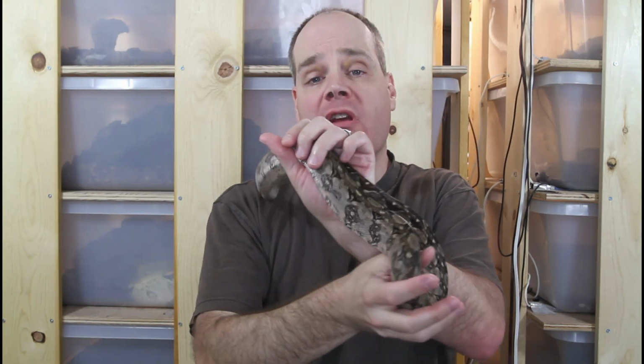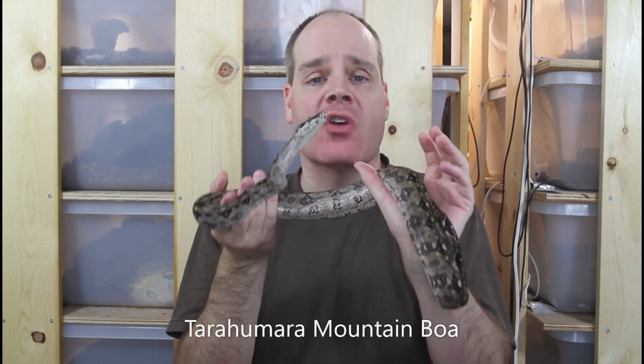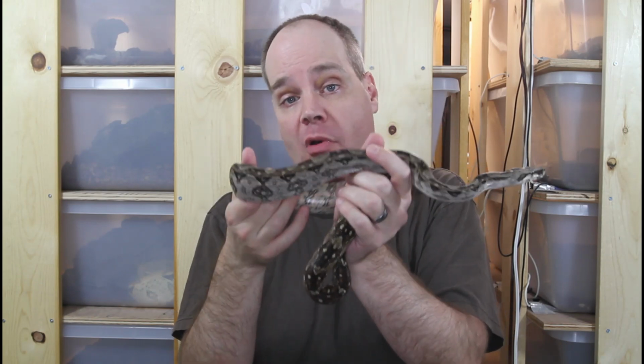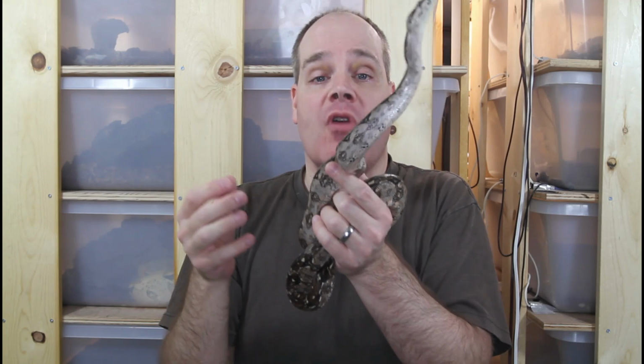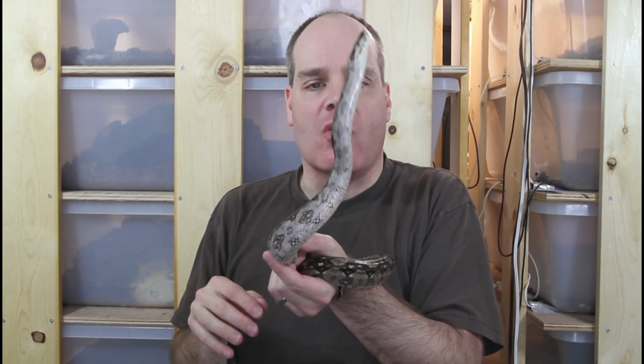Sometimes your boa won't eat a frozen thawed rodent just because it's a little bit stressed out. So you want to make the enclosure as low stress as possible for your boa. Of course, you want to have a lot of hiding places. You want to keep the noise down to a minimum and not have people constantly walking past the enclosure.